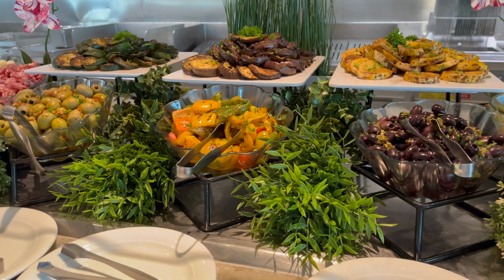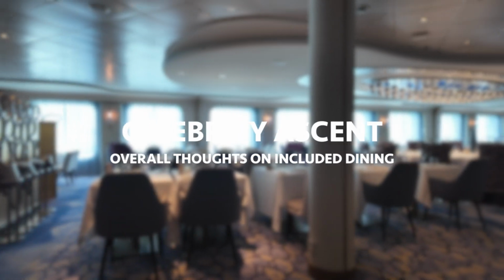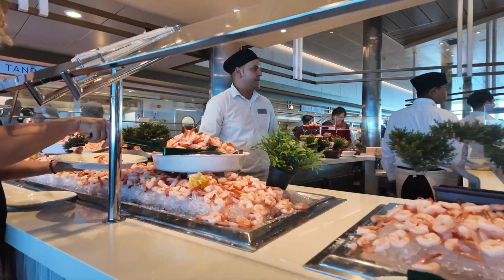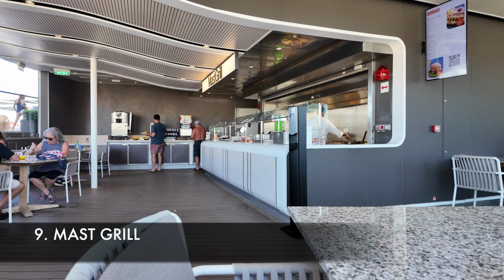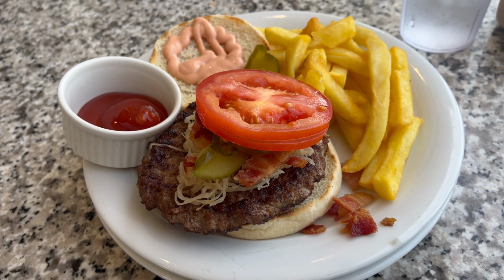So, what do we think about the included food on Celebrity Ascent? Overall, the food was excellent and a different class to other cruise lines we've tried. Here's how we ranked the food venues. At number 9 is the Mast Grill. The food is freshly cooked and fast, but nothing really stood out to us.